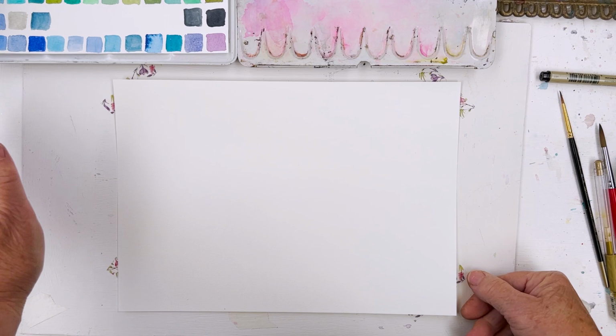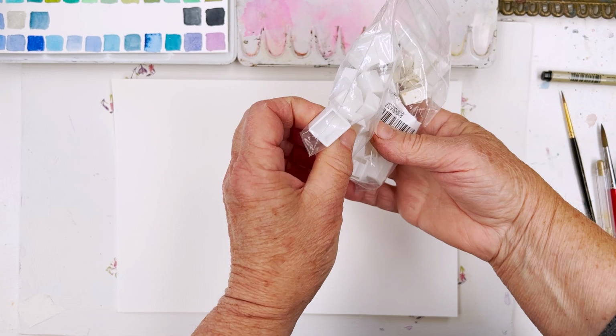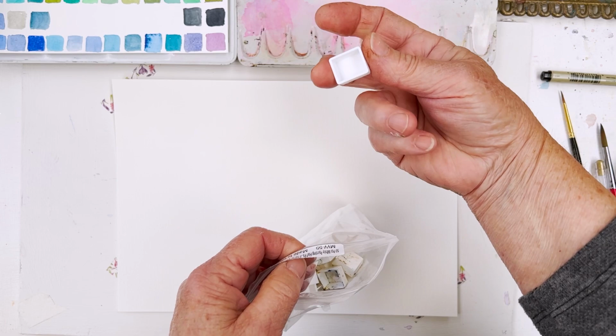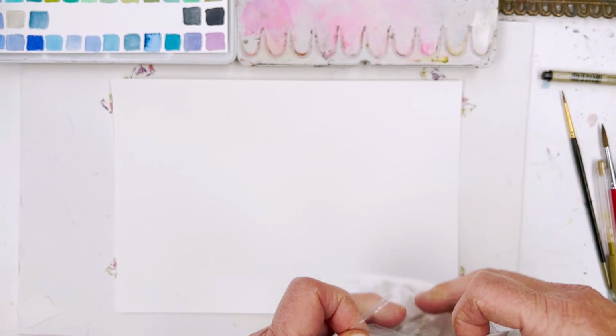This is a thought too. If you've got tins with spaces in, you can buy these little half pans. They're dead cheap on Amazon. Whoops, there we go. They wanted to come out and say hi. And you just put one in and squeeze paint into it and leave it to get a little skin over the top of it. And then Bob's your uncle! You've got a pan full of paint.